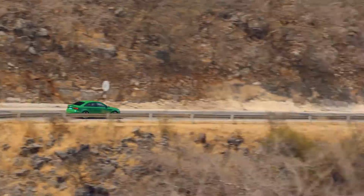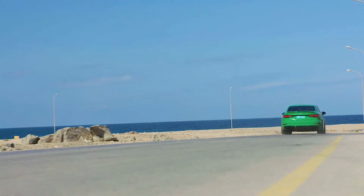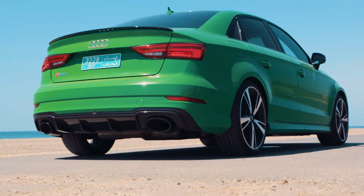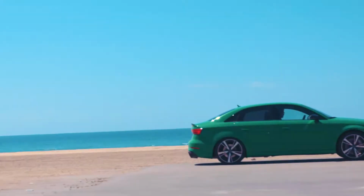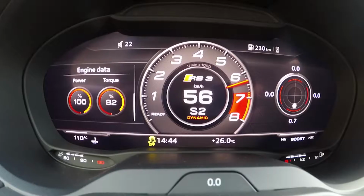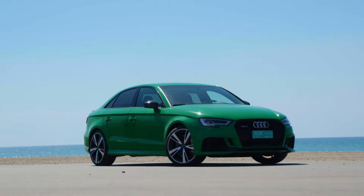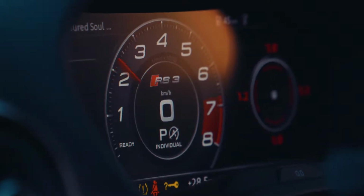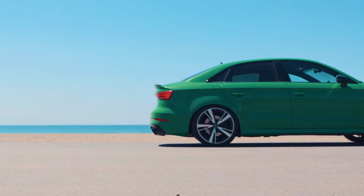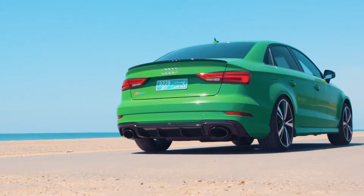Heading down from the mountains, attention turns to the turquoise Arabian Sea, which seems to be the perfect place to try, well, this. I have a wonderful electronic invention I want you to see. It looks so good. With a sound like a rally car at a stage start, launch control hurls the RS3 down the road, reaching 60 miles an hour in 2 gear changes in just 4 seconds. Not bad for the baby of the Audi sport range.